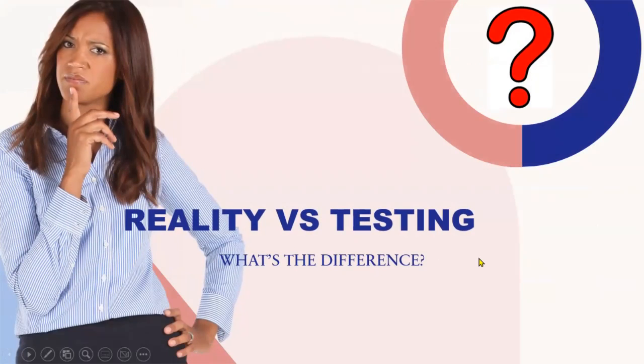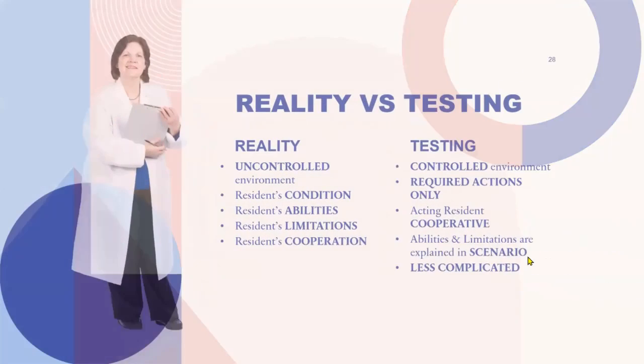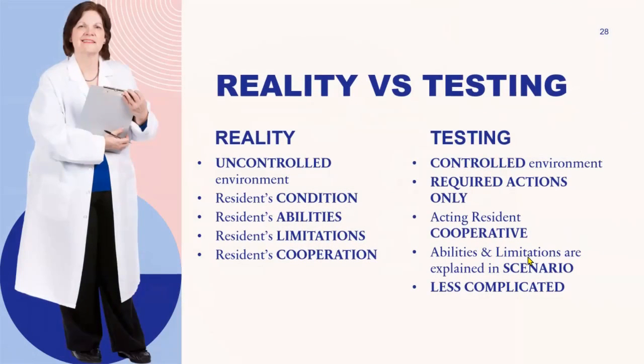All right, reality versus testing. What is the difference? Okay, what is the difference? Reality is uncontrolled, okay? How you perform nursing tasks depends on the resident's condition, their abilities, their limitations, and their cooperation. Testing is a controlled environment, okay? Controlled environment. The resident is going to be cooperative, okay? You have a specific way in which your authorized administrator wants you to perform that skill, okay?